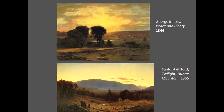The George Inness Peace and Plenty pretty much speaks for itself, I think. Painted right after the war. It's a huge painting. It's in the Metropolitan Museum. We didn't see it that day because we ran out of time. But it's an abundant, golden, beautiful harvest scene. And this is quite different also from Homer's Veteran in a New Field, which is also about a harvest, but a very complex and very ambiguous one indeed.